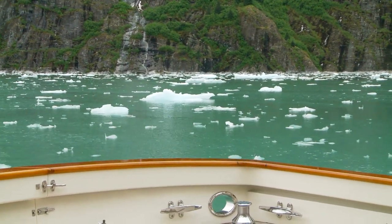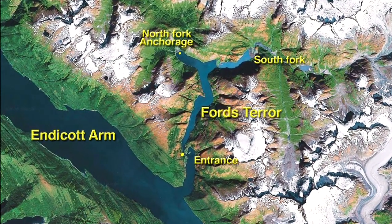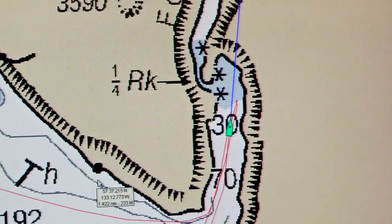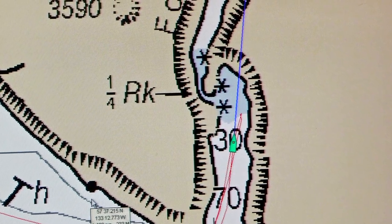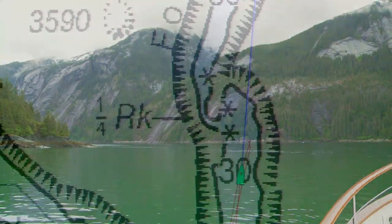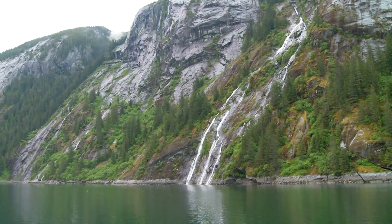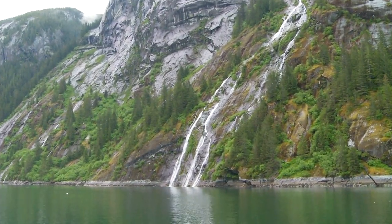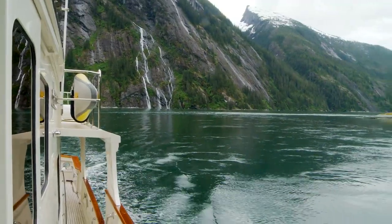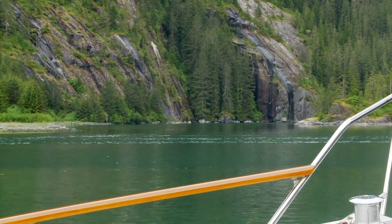We are heading for an anchorage within Ford's Terror. This place is named after a Navy crewman who in 1889 mistimed the tide and spent several hours dodging whirlpools and blocks of ice. The dogleg entrance is narrow and becomes a maelstrom at every turn of the tide. It is perfectly safe at slack water. We are 30 minutes late, but although the tide is gathering speed, Venture's power carries us safely through.